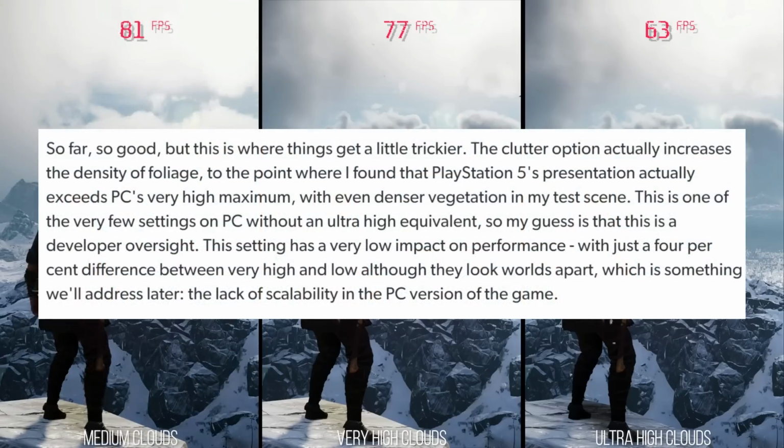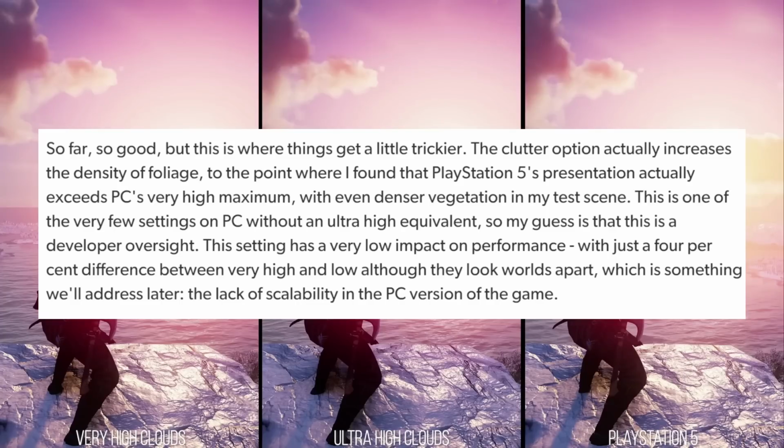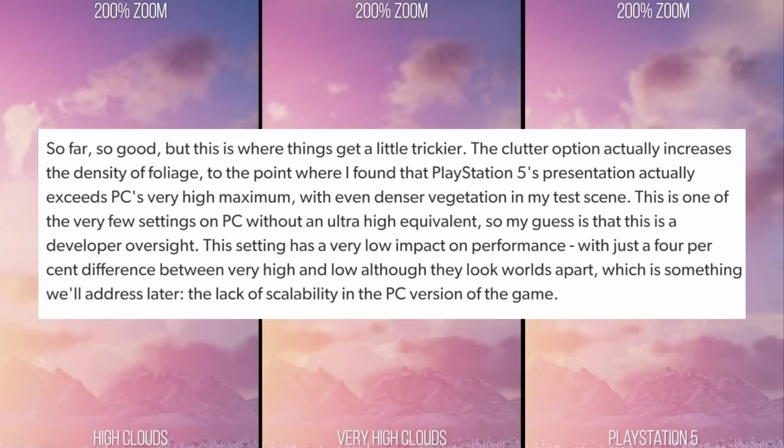But this is where things get a little trickier. The clutter option actually increases the density of foliage to the point where I found that PlayStation 5's presentation actually exceeds PC's very high maximum with even denser vegetation in my test scene. This is one of the very few settings on PC without an ultra high equivalent, so my guess is that it's a developer oversight. The setting has a very low impact on performance with just a 4% difference between very high and low, although they do look worlds apart, which is something we'll address later.